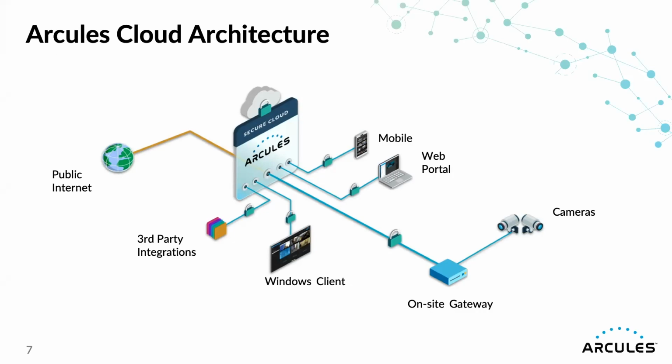Arcules is a cloud-based solution. It was designed for multi-location VSaaS to connect your different sites together. At each location, an on-site gateway bridges the connection between your cameras and the cloud. The gateway is set up in minutes. It's set up and forget it. The gateway makes a secure connection and then sends encrypted video to the Arcules cloud.